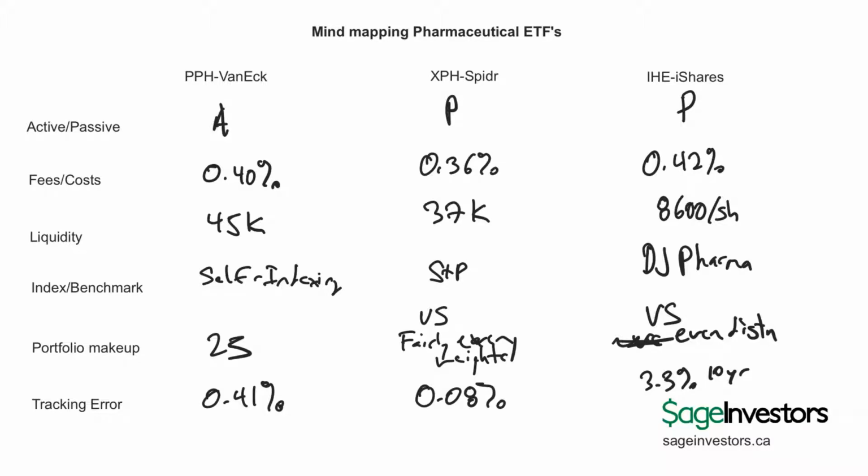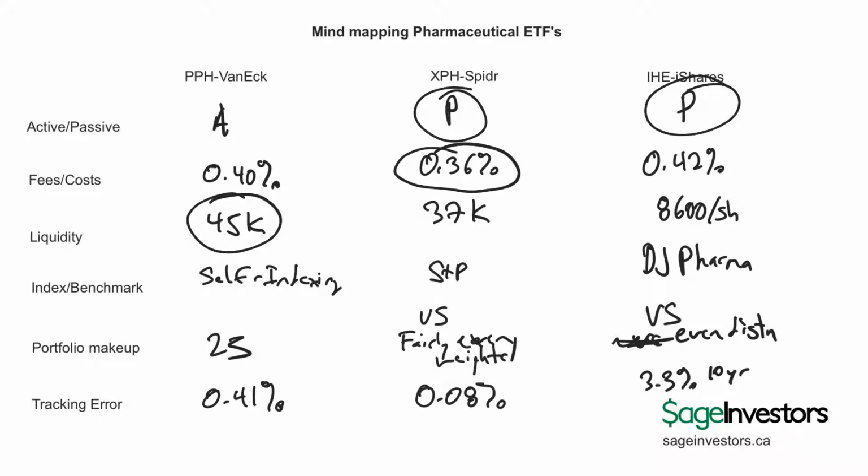So now the question is, which one of these would be, from my perspective, worthy of consideration for investing? Ultimately, when I want to buy any ETFs, I want to buy them passively managed. So from that perspective, the Spyders and the iShares are probably the ones that I want to go to. Low cost: the Spyder XPH product has a slightly lower cost. It's below 0.5%, which is great for a specialty or sector oriented ETF. In terms of liquidity, the Van Eck and the Spyder again have a reasonable amount of liquidity.